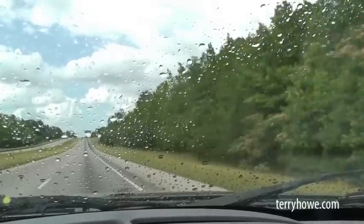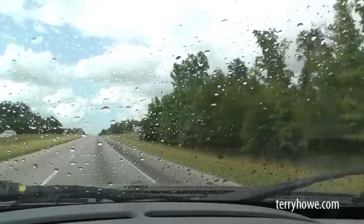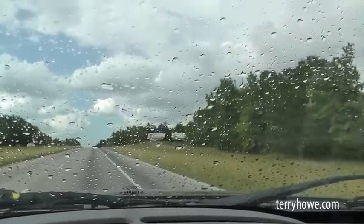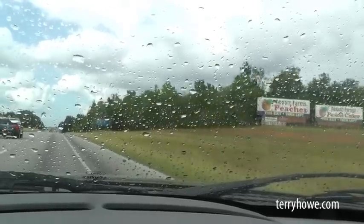Anyway, this is our land starting right in here somewhere. I can't see the flags going by so fast, but this is our billboards. That's our frontage. We got some good frontage on 26. Be sure to look at it.